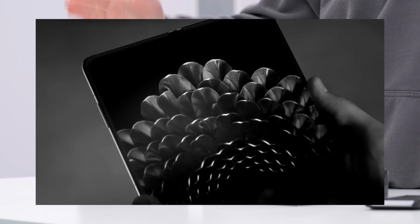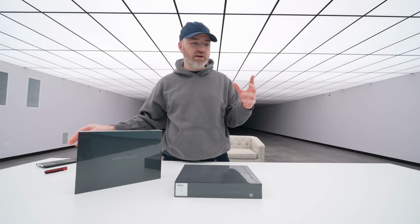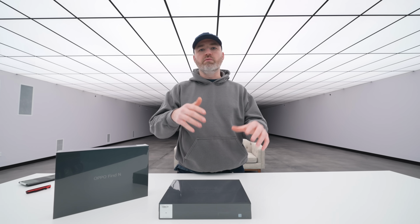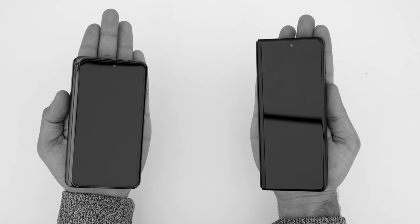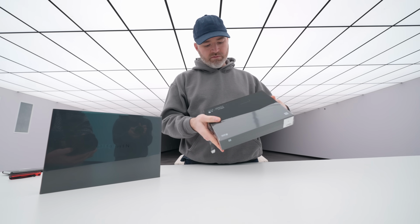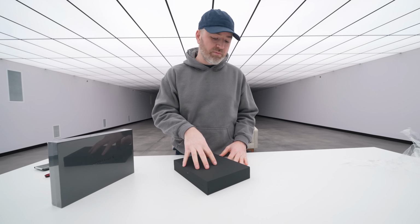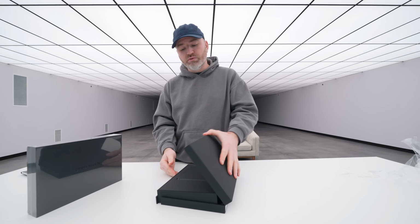This is the Find N from Oppo. What they did here is they created a different aspect ratio in the folded format that's more like a typical smartphone and not so long and slender like you see on some other folding designs. This is significant because there's just not much competition in this space. So I'm super curious about this form factor and Oppo's approach.